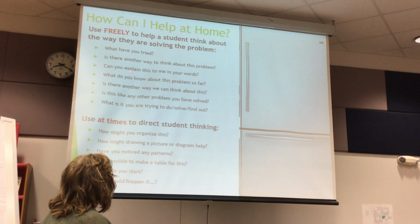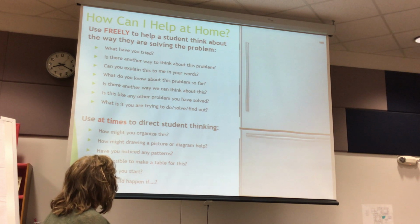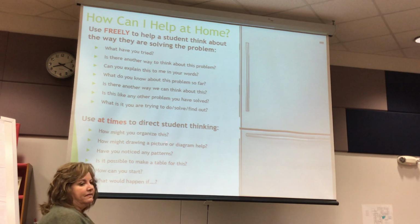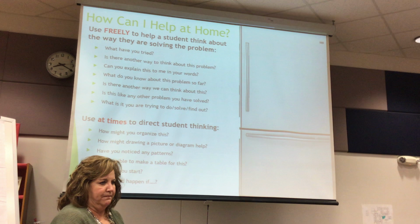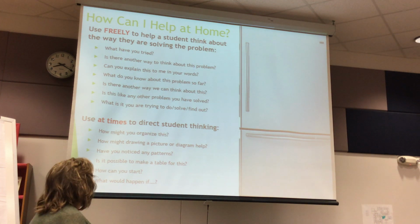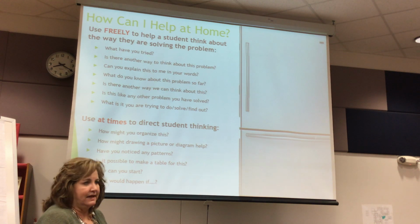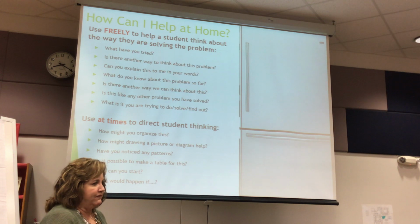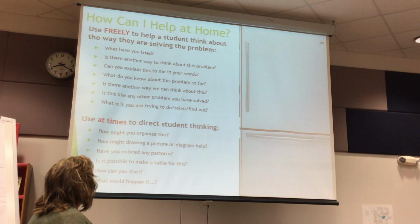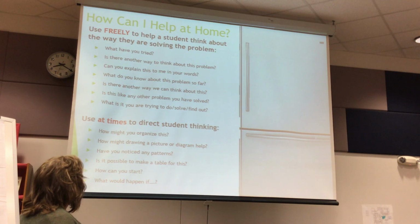Oh, look, there's that word explain. And then this is at times. Although I'm not sure why it says at times, this draw a picture, that's my favorite strategy of all time. Kinder through 5th grade. I mostly taught 4th and 5th grade when I was in the classroom. But if they don't give you a picture, should you draw a picture? Yes. Drawing a picture is my favorite problem solving strategy. Okay? So those are just some things you can ask at home when they're trying to figure something out.